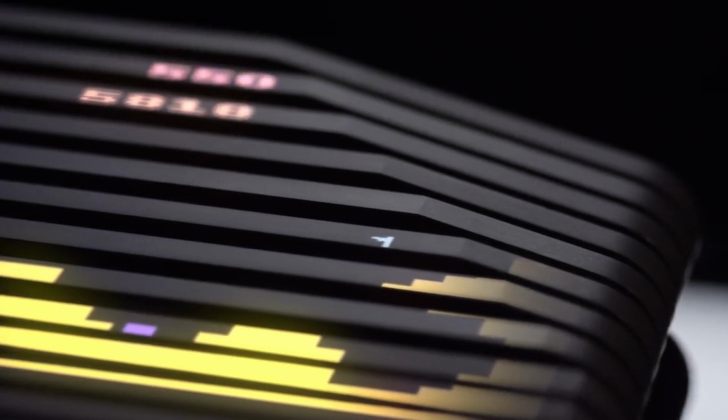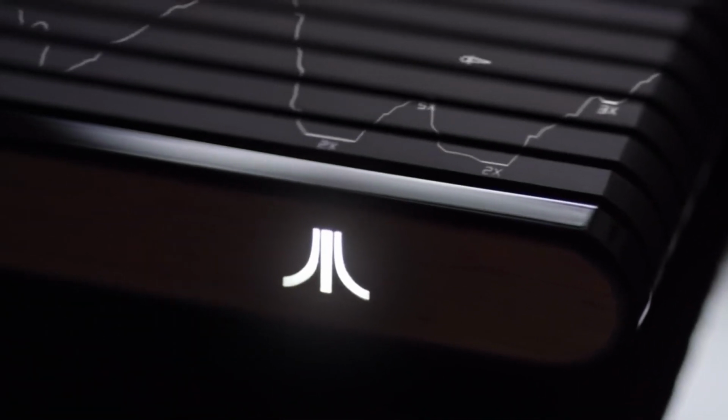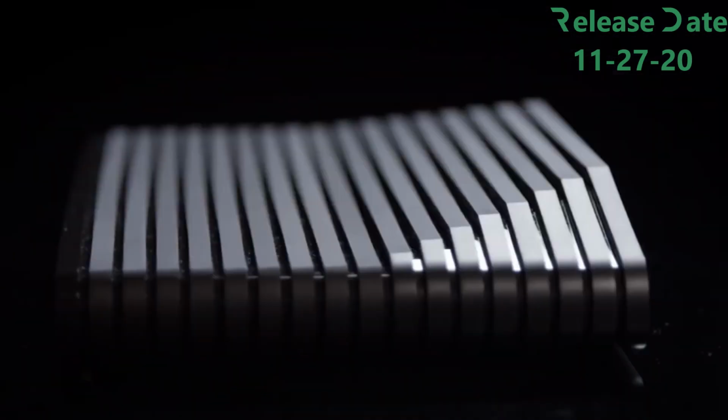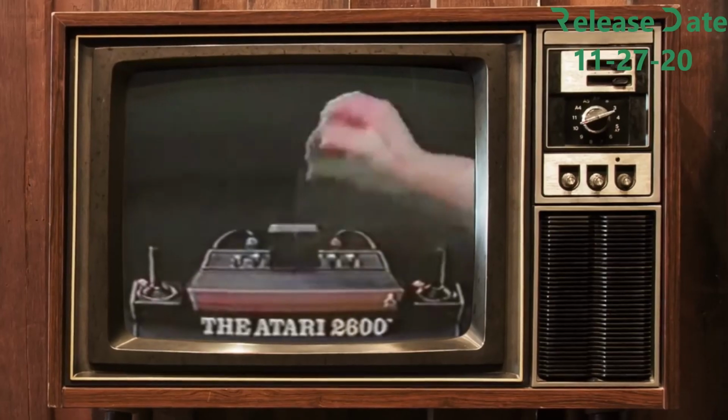More than 40 years ago, Atari opened a portal into our living rooms with the Atari 2600. Now, we're ready to reopen that portal and introduce a brand new Atari product, inspired by the past, but created, designed, and engineered for today. Introducing the Atari VCS.